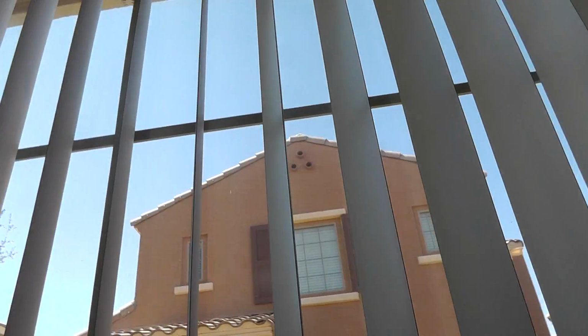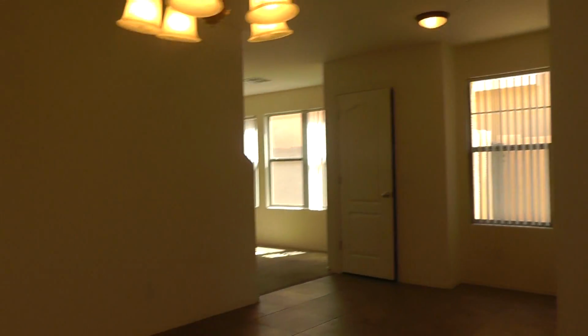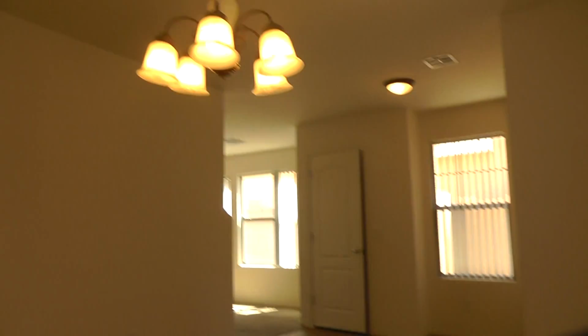We have a slat missing right there. Have to replace that. These blinds work pretty good. Floor looks nice and clean. You've got a whole bunch of marks on this wall, as you can see. We're gonna go ahead and paint this wall too.